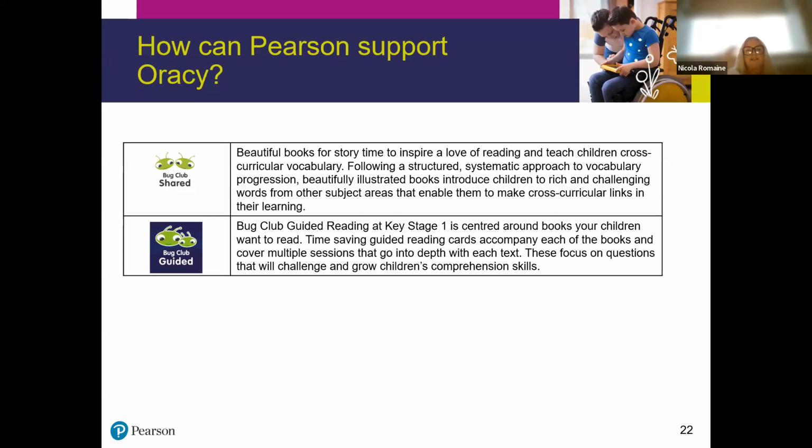And you will see books focusing on those subjects in this series of books, which is just wonderful, and has that specific vocabulary from those subjects in it.